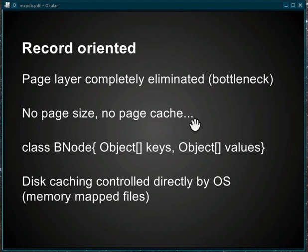It just has a bunch of records with different sizes, and there's no page size, no page cache, nothing like this. The caching is actually controlled directly by your operating system, and if you want to give more RAM or stuff like that, you have to go and tune it in the operating system. The nice thing about this is that there is minimal overhead, or minimal layers of abstraction, between the disk and the objects. Also, the B-tree nodes and hash buckets and dir buckets and stuff like that are represented by Java classes, not by binary data stored in some kind of blob.